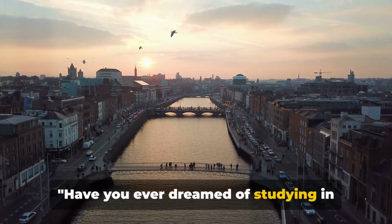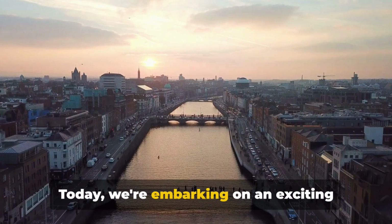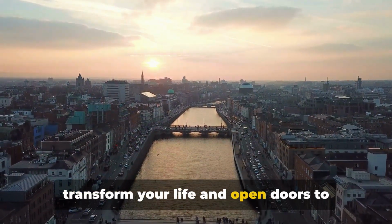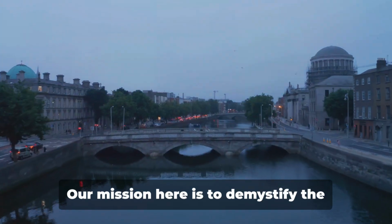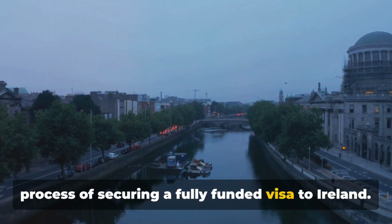Have you ever dreamed of studying in Ireland but don't know where to start? Welcome. Today we're embarking on an exciting journey, a journey that could potentially transform your life and open doors to numerous opportunities. Our mission here is to demystify the process of securing a fully funded visa to Ireland.